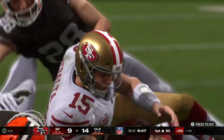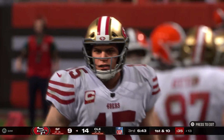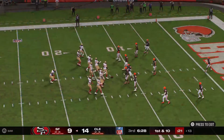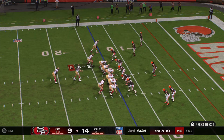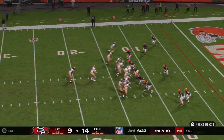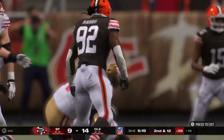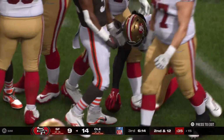And down inside the 15 he goes. Another strong gain on the last two plays. They've moved it a combined 33 yards. From the 13 now, they work on 1st and 10. On the ground, this is Derrick Henry. And he powers through the first wave, but he's going to be swallowed up behind the line of scrimmage.